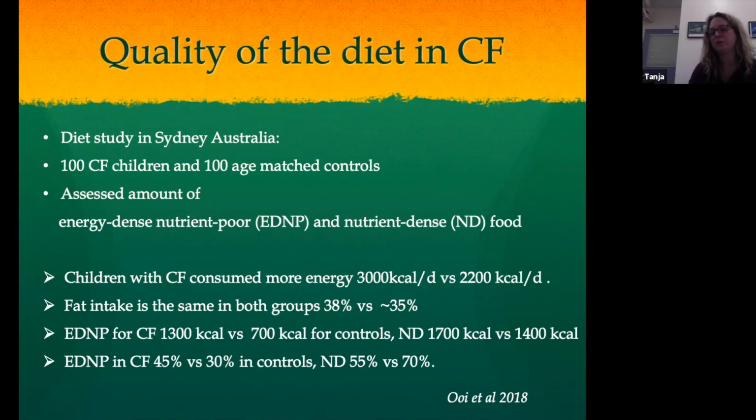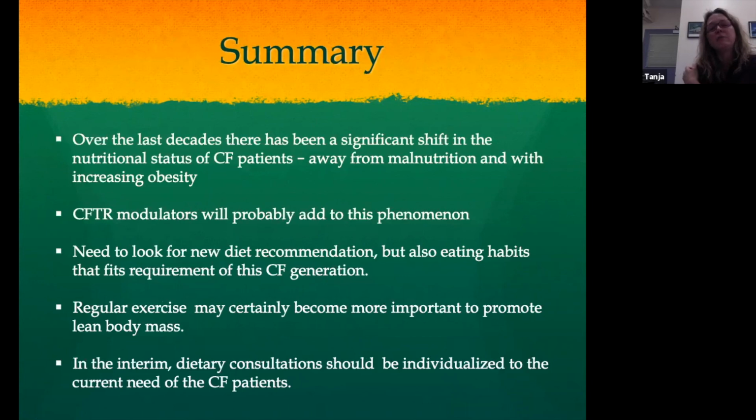So in the end, I think we are experiencing a shift in the nutritional status of CF patients, more and more away from malnutrition, maybe to obesity. I think CFTR modulators will probably add to this phenomenon. At one point it will be time to look for new diet recommendations and maybe also different eating habits. These kids and CF patients and adults have been told to eat hard and furious all the time, and it's really difficult to break habits. Regular exercise may be one of the key ingredients to overcome that obesity wave and to promote lean body mass.